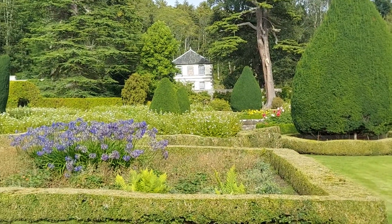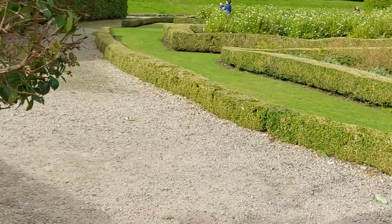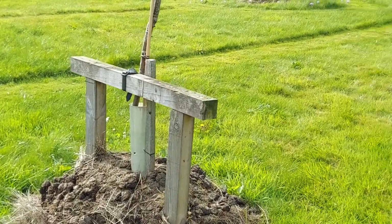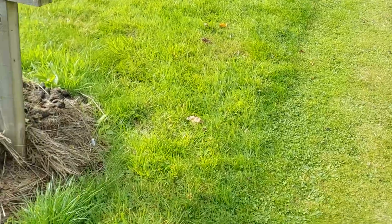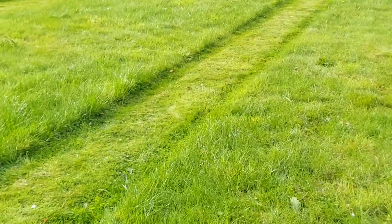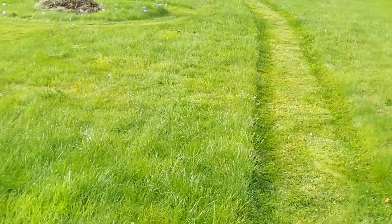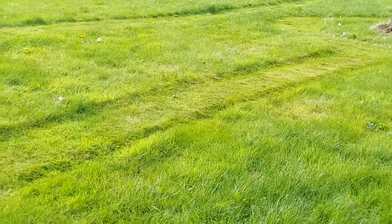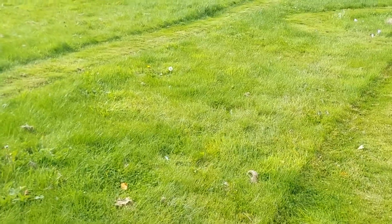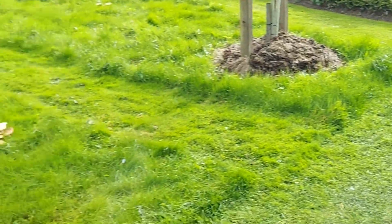So here again is the formal garden, the very formal parterre type garden over here. And I just wanted to pop over in this section as well. This is really, really lovely, but it looks almost deliberately rough. I mean, just the teensiest little bit. Patterns mown into the grass as opposed to everything being mown down, which allows for things like dandelions. There's something really fabulous about that.